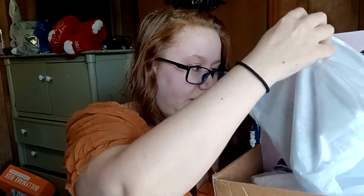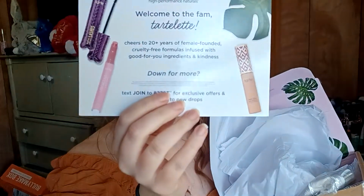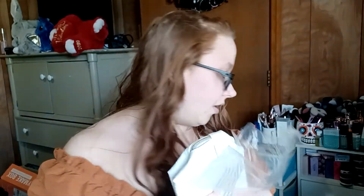All right, so I'm just going to open that bag, and I'm going to take what's under it out. So the first thing in here is just like a welcome to the fam type thing. And first thing that I'm going to take out and show y'all is the bag. So every time they do this, you can pick a bag to go with it, to hold all of your items. And I picked this faux leather croc bag. I thought this was so cute.